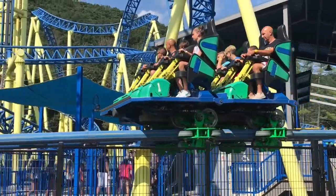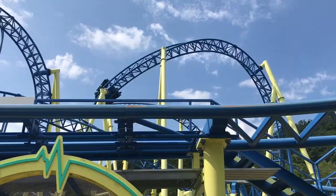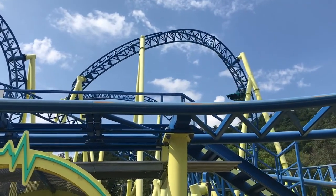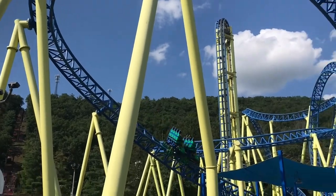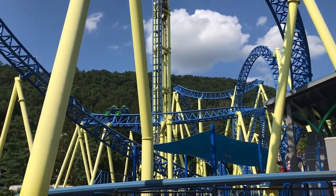But it's a fun ride for the kids, and I'm sure they'll get a kick out of this fun wooden bobsled. Taking the bronze is the steel impulse coaster by Zierer called Impulse. It is Knoebel's latest roller coaster, opening in 2015, so they're almost due for a new one, you would think, at this point. This ride is a lot of fun.